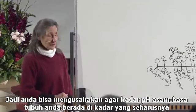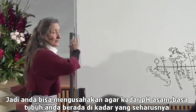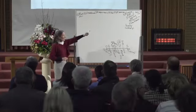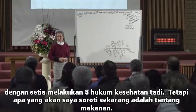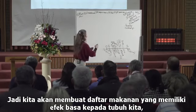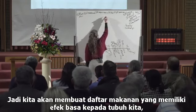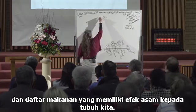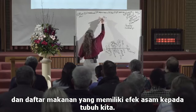So you can do much in ensuring that your acid alkaline is kept where it should be by adhering to those 8 laws of health. But what I'd like to look at now is the food. So we're going to make a list of foods that have an alkaline effect on the body. And we're going to make a list of foods that have an acid effect on the body.